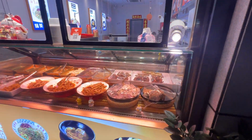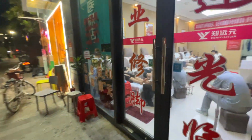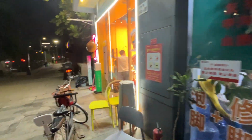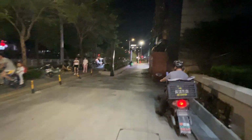Look at this. We got chicken feet, duck heads. Not kidding you, chicken feet, duck heads. Other internal organs, all barbecued up. Here we go. Foot massage. I shall have to tell the wife. I now know where there's a neighborhood foot massage. They're very busy in there right now.